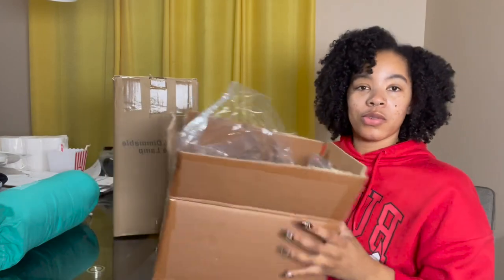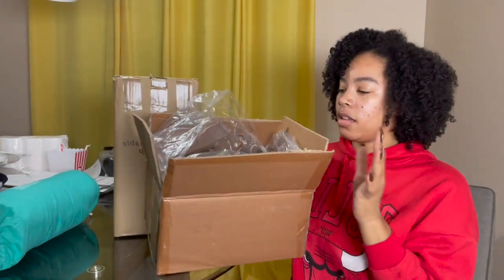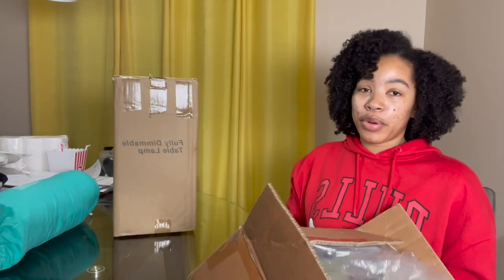So if you need face masks, y'all, this box of face masks is worth $115. Pretty cool find, pretty odd, but I'm like, you know, whatever. Overstock, obviously. And then the last thing that I got, I put stuff all over it.